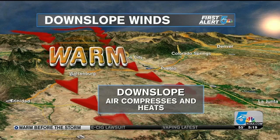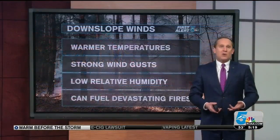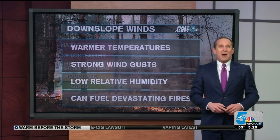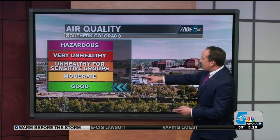Now, long periods of subsidence can lead to poor air quality here in southern Colorado. This is common in winter when a high-pressure system with subsidence can sit over the Rockies, leading to what we call that brown cloud of pollution. That's not a problem today. You can see the current air quality here in the Colorado Springs area sitting at good. Always watching out for you, southern Colorado. Meteorologist Alan Rose, News 5.